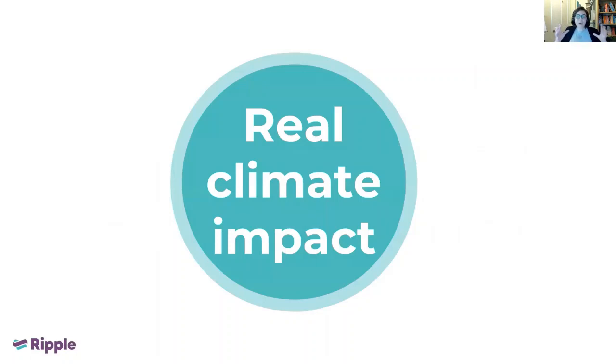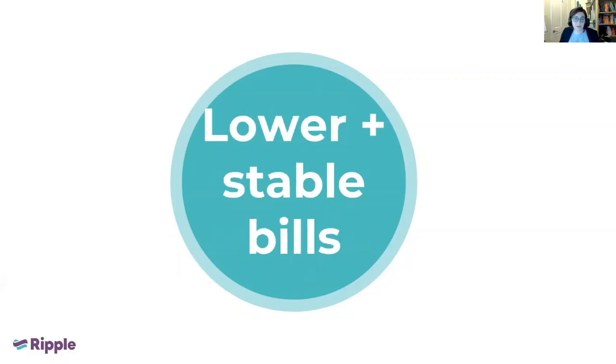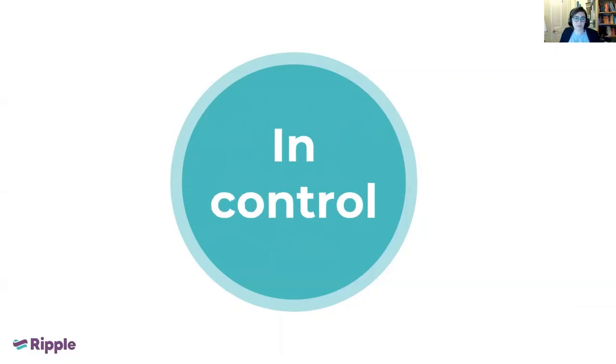So Ripple delivers real benefits to its members. Obviously you're owning a part of a wind farm that's going to be generating zero carbon electricity for 25 years. So you're having a real carbon impact. You're making it happen, and you've got a lasting impact for 25 years. As well as that, you get lower and more stable electricity bills because you're owning your own source of green power, which has low and stable operating costs. So the cost of running a wind farm is low and stable. It doesn't matter what's happening in the energy markets. The cost of operating the wind farm remains stable throughout its 25-year lifetime.